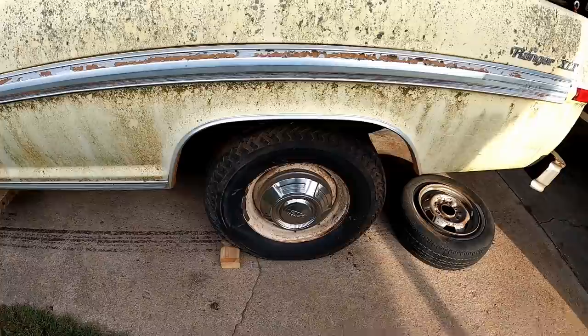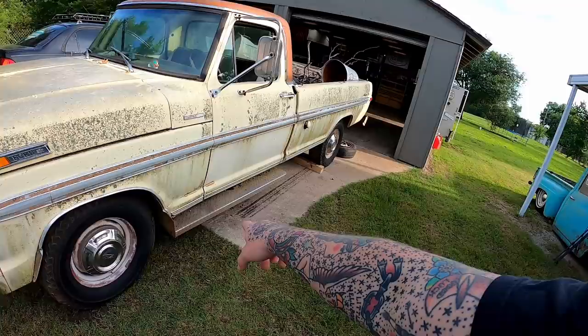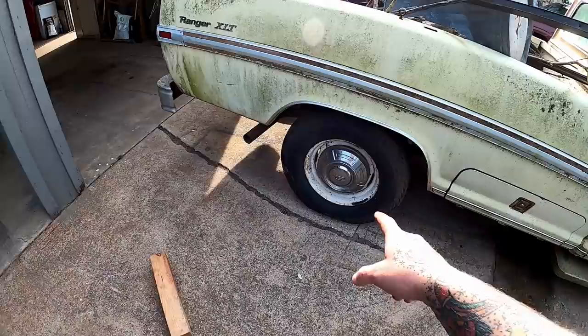Ranger XLT. She is a pretty solid truck. We got some dual gas tanks going on. Of course, on a camper special, you gotta have your damn boards to step up in your old camping rig. Someone gave her one little side swipe at some point, but really not too bad. Has all of her caps on her.